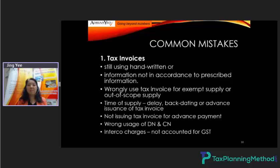And then some are using computer printouts, but of course the information inside the tax invoice may not be in accordance to the prescribed information. The customs has given a prescribed information. There are some basic information which are required in the tax invoice, but certain invoices might not be complying to that prescribed info. Okay?